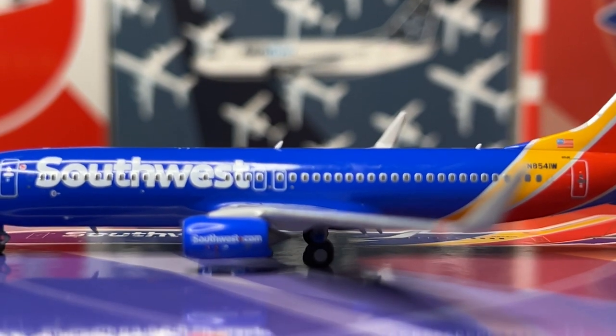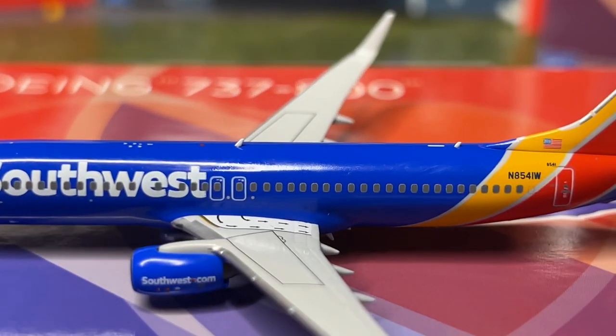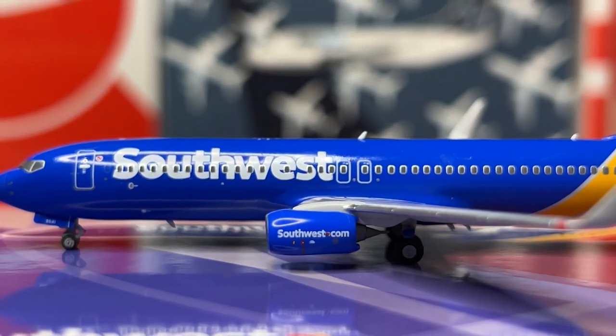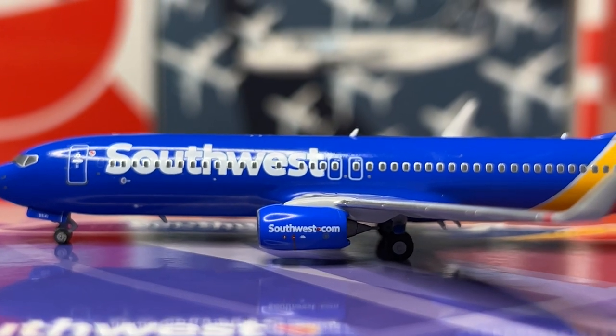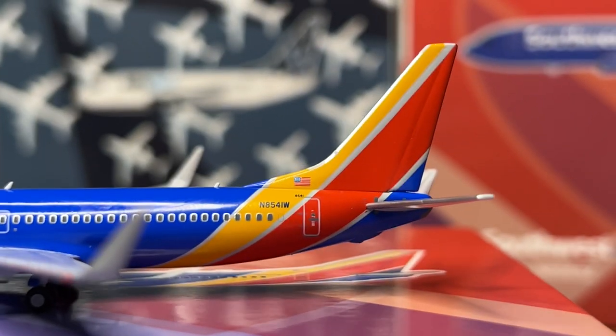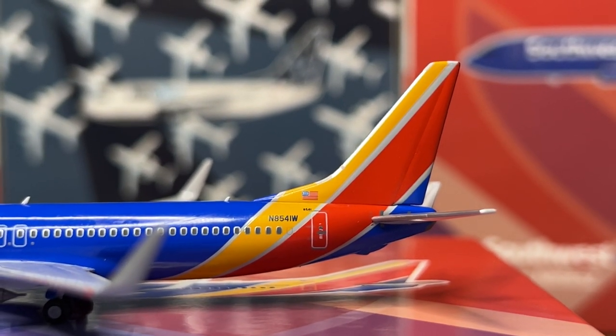So here are the passenger emergency escape doors right there. And here are the emergency escape hatches on the wing right there. Then here is the beautiful CFM56 engine, with a beautiful Southwest.com logo right there, which looks fine, amazing. So then proceeding on to the back portion of the aircraft, here is the back portion with the registration number N8541W. I have not flown this aircraft yet, so.